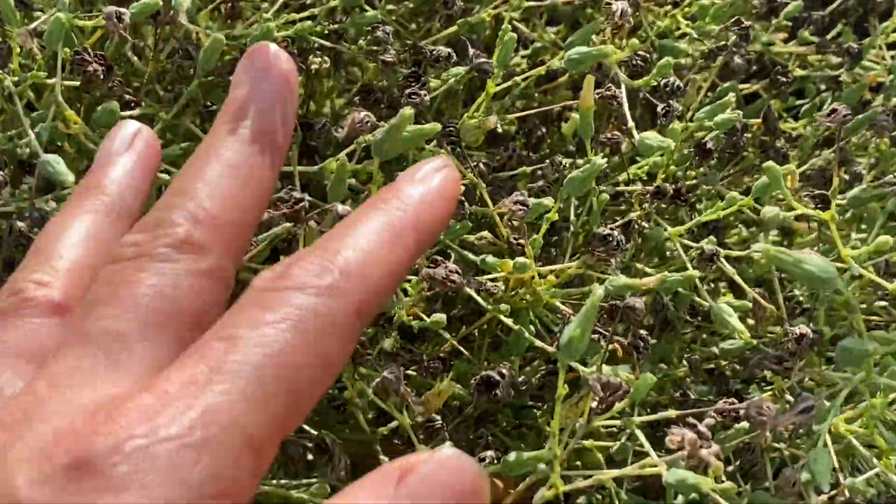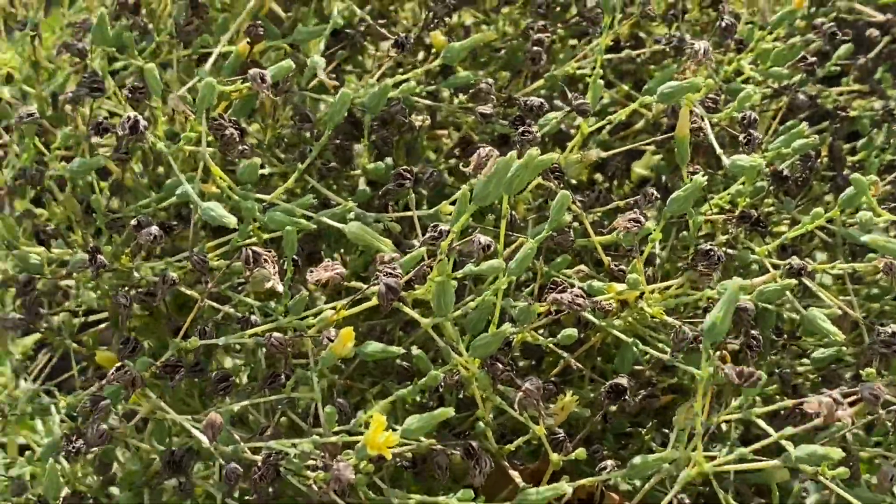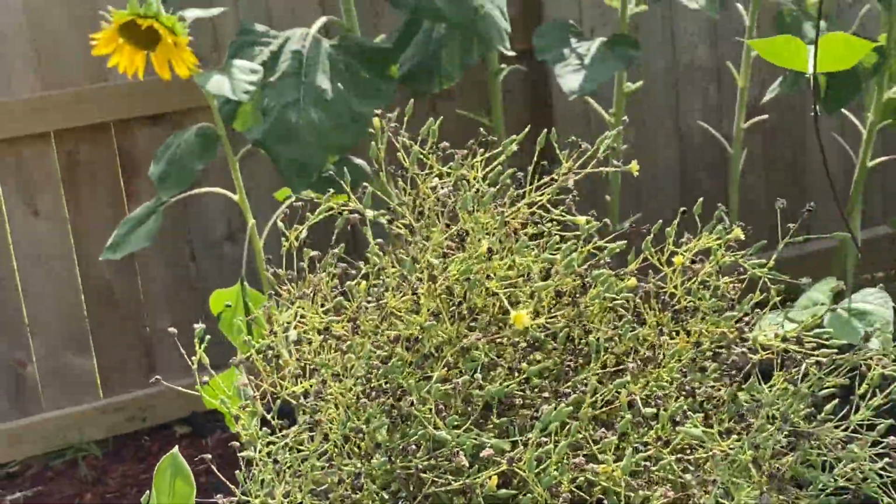Oh, these seeds are almost ready. This is a Chinese asparagus lettuce. I need to harvest them soon.